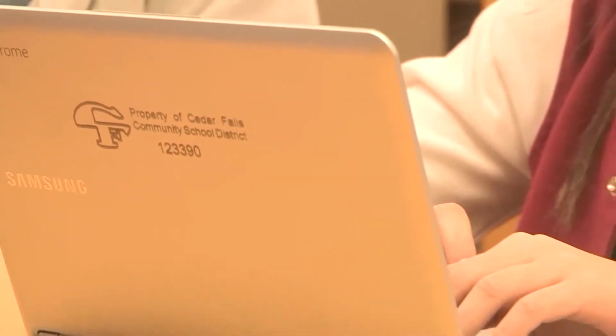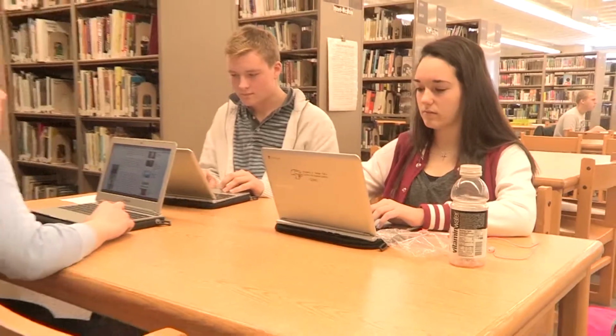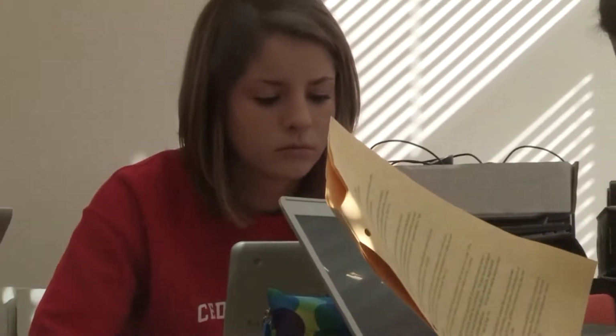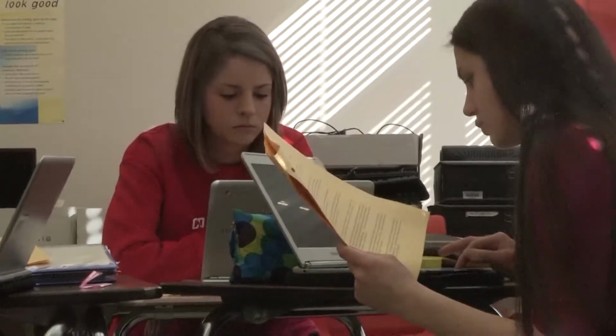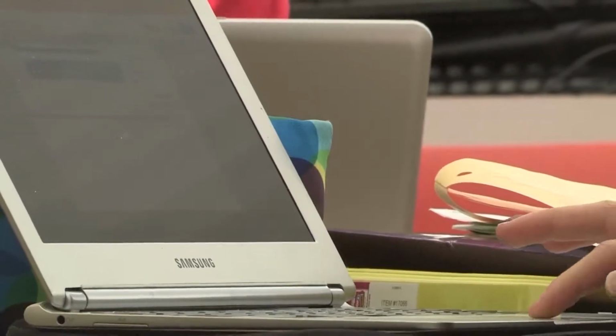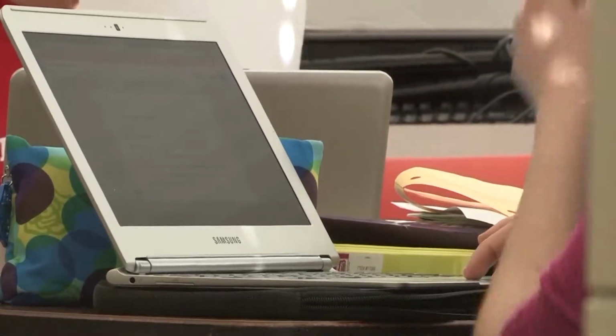Cedar Falls Utilities has integrated all the Cedar Falls schools with fiber networking and blazing fast 1 gigabit internet speeds. Because of this increased bandwidth, the schools can handle all the students' network traffic during the day. Another great feature of the Google Chromebooks is that everything is stored online versus on the computer's hard drive. So if anything were to happen to a Chromebook, the student wouldn't lose any files.